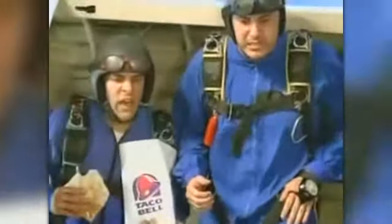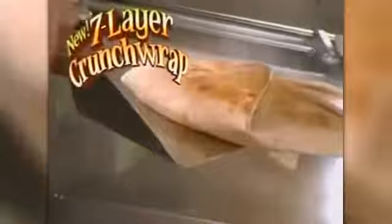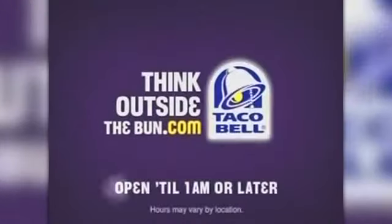Uh-oh. Taco Bell's new seven-layer crunch wrap. Hearty beans and warm nacho cheese sauce layered with cool sour cream and guacamole. Wrapped up and good to go. To get the great taste of seven-layer dip, think outside the bun.